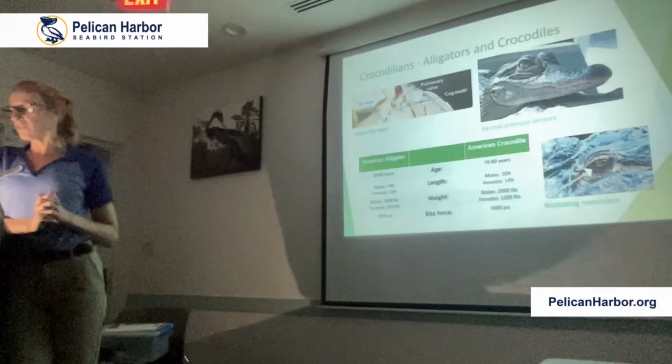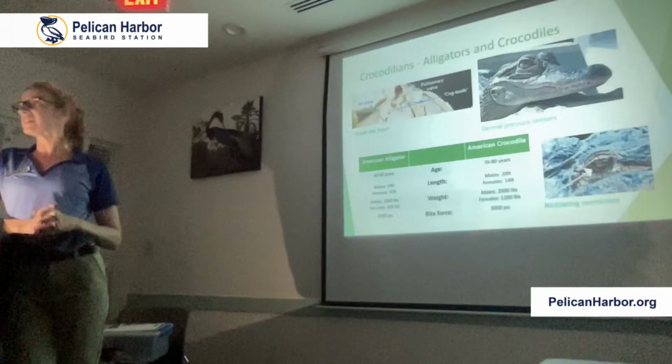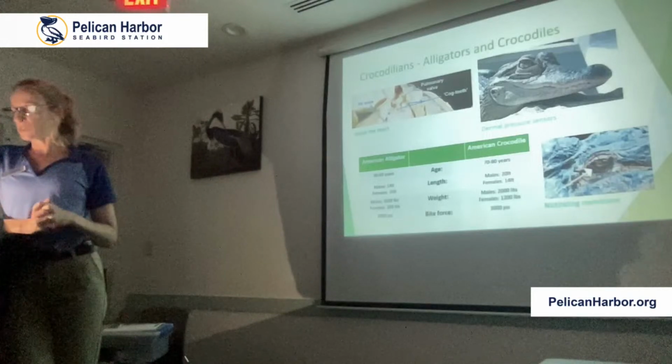Alligators and crocodiles regrow thousands of teeth throughout their lifetime. At any given time, they can have between 60 and 80 teeth. All the better for grabbing their prey and swallowing.